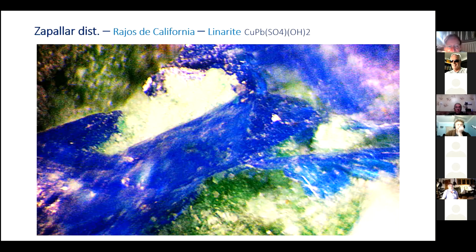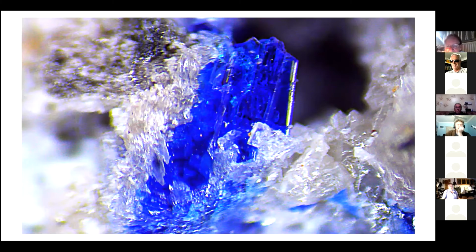The Rajo de California mine and the Dos Adriana mine give very nice linarite specimens, very rich in colour, up to 2-3 millimeters, generally not too large. The Rajo de California ones are more commonly individualized. The Dos Adriana mine ones are more clumpy, in groups. There's another group of linarite crystals here with some sericite. And there's another linarite crystal piercing a sericite crystal, and on the tip there's a very small caledonite crystal, which is pretty well the standard for the Rajo de California caledonite. Very small.